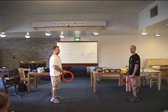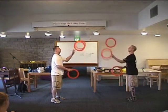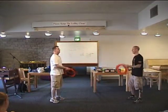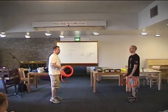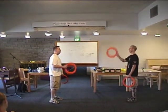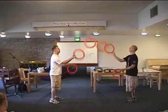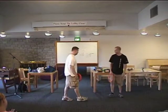be making 3 throws to each other and then stopping. The red belt version. 1, 2, 3. Very nice. And now they're going to move on to more difficult stuff. This is the blue belt version, and I think pretty much the black belt for them as well. Very nice.